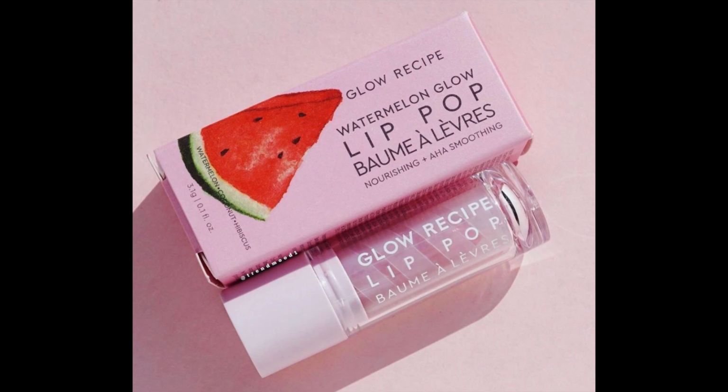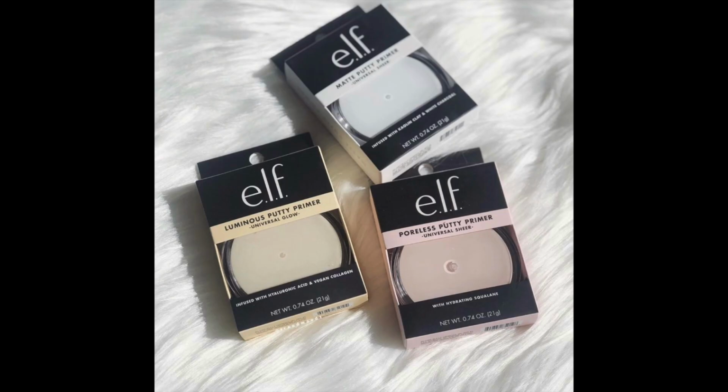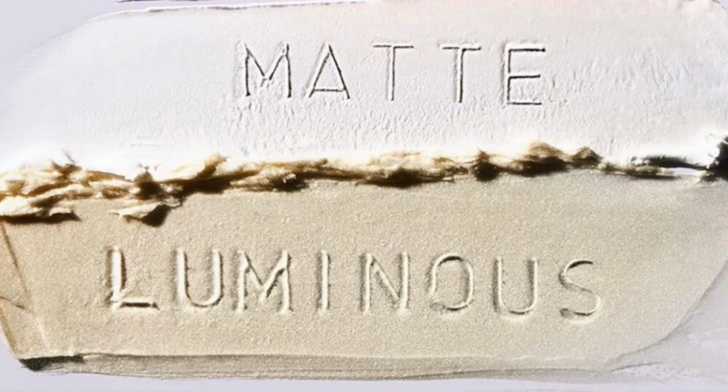We are getting from Good Molecules some eye patches. And the 4th item is from e.l.f. We're getting 3 separate different types of primer. There's one more spoiler left to go for the Volume 3, and it's coming out real soon.